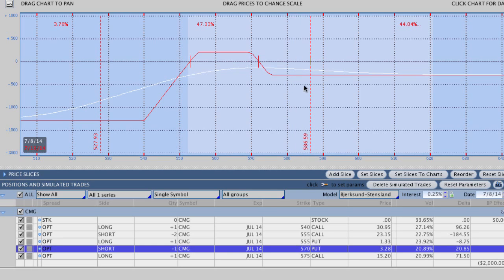And we leave an opportunity that if Chipotle does continue to move lower, like we originally expected, we have a nice window of opportunity between, say, 550 and 570 or so to make some money, right? After that, we don't want Chipotle to move lower. We kind of readjusted our position, and now we have kind of an unbalanced iron condor, if you will. That's what it looks like as far as a profit-loss diagram. But that's the adjustment that we made.